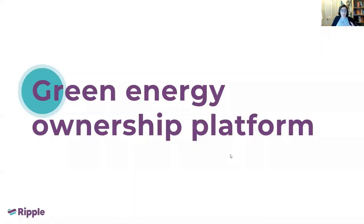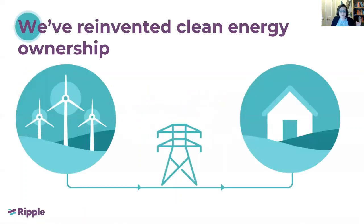So Ripple is a green energy ownership platform. What we've basically reinvented is green energy ownership. Traditionally, you would have a big wind farm that would be owned by a big utility or a pension fund or an infrastructure fund. That would then generate electricity that would be supplied to the grid to loads and loads of different homes. And you as a consumer, you'd just get the electricity supplied to your home, and you just pick up the bill at the end of it.